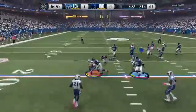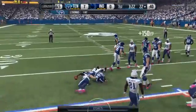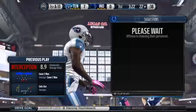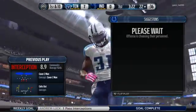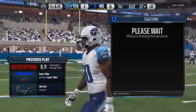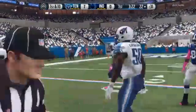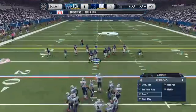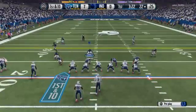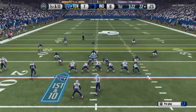Pass is intercepted. He's brought to a halt. They've already jumped in front here early, and now after the interception, they have a chance to even make the lead a little bit larger, Phil. Yeah, I like the way they're playing, don't you, Jim? It just looks fun. They got a lot of energy out there on both sides of the football, and this other team, they better be ready. I think they're in trouble.